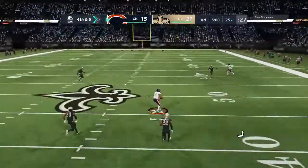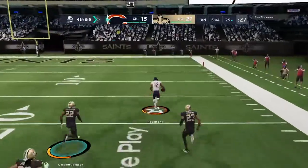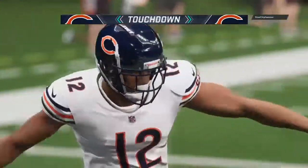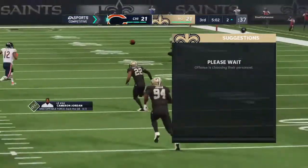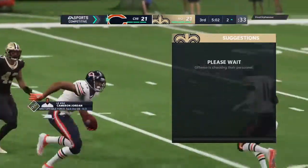Flushed to his right. Over the field, it's Robinson. He's at the 30. That should have been a pick play. Allen Robinson, 75 yards. The Bears can grab the lead with the extra point. That should have been a pick play.